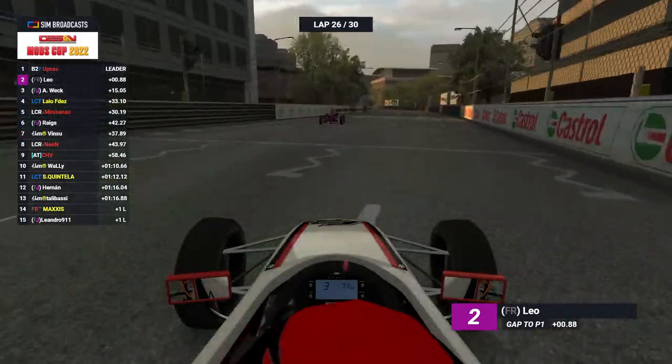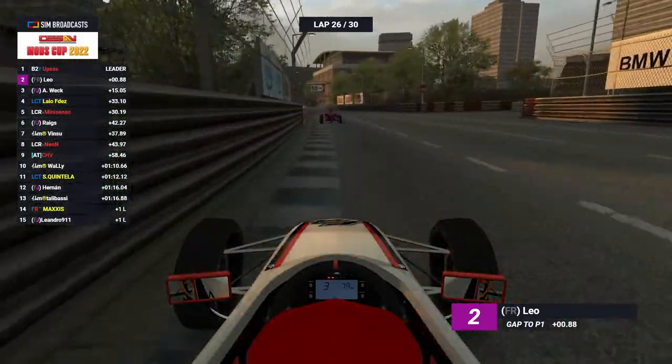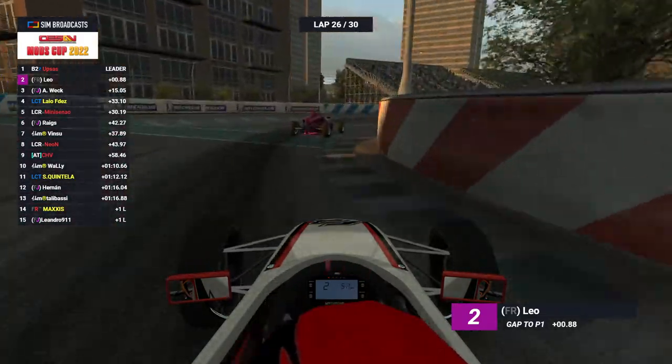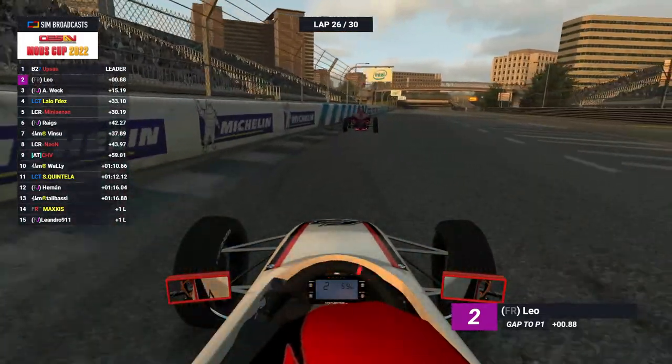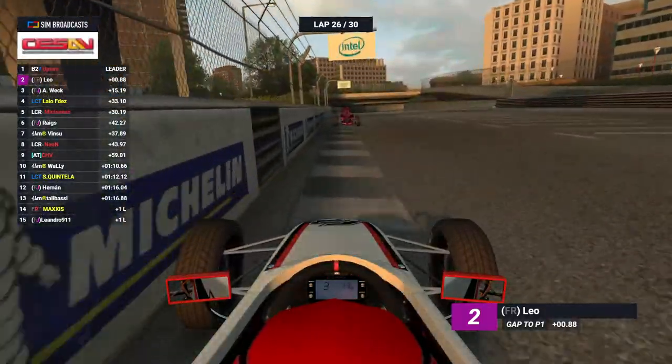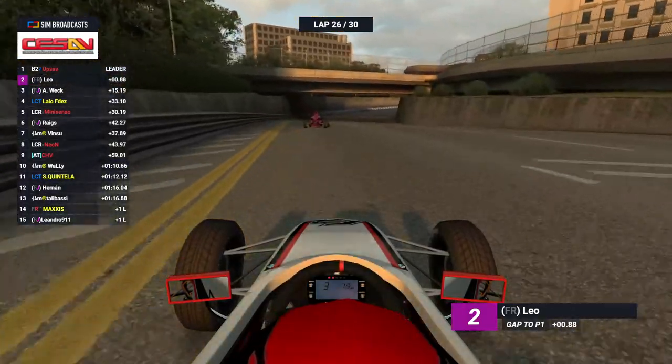Look at this, 0.88. It's going down a tenth and a bit every single lap, and that is enough to get in the slipstream. And these two have yet to do a pit stop. Better entry for Leo, better apex, better exit as well. This is not over. Upsas is going to be starting to sweat.